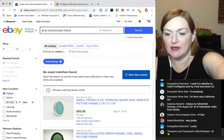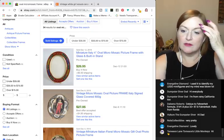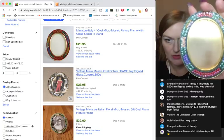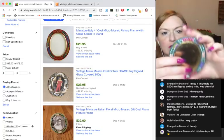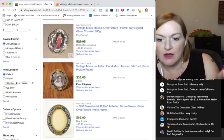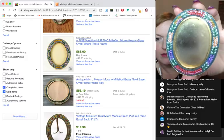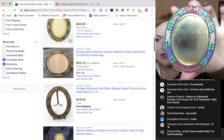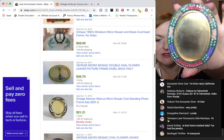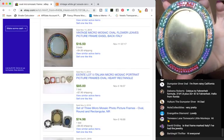Maybe I need to take out some of my very specific keywords. Oh, here's a sold. Okay. 4-inch oval micro mosaic, $26. So that's not too dissimilar to what I've got. However, mine doesn't have a built-in stand, you have to hang it on the wall. So, I don't know, look at that one. This one, again, make sure I put in Millefiori as well as micro mosaic. $65, $16, $10. On that one, $58. I don't have a stand, so that will probably detract from mine a little bit.